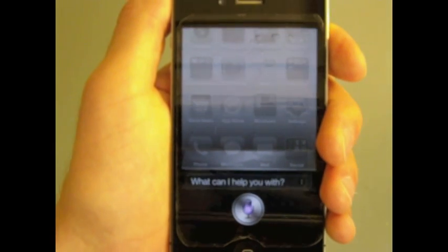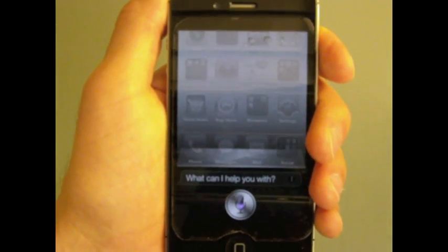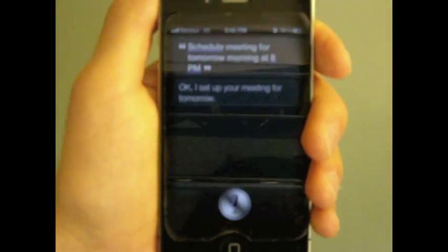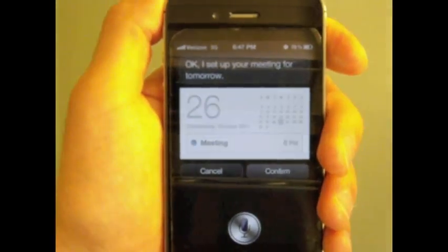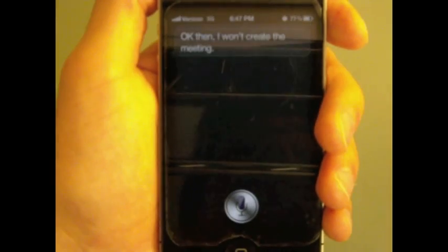Schedule a meeting for tomorrow morning at 8 p.m. Who schedules a meeting for tomorrow morning at 8 p.m.? Alright, so it brought up a meeting anyway. Cancel. Okay then, I will create a meeting. Cool, and so that's Siri. It even understood what I meant, even though I said tomorrow morning, but at 8 p.m. Sorry if the camera's kind of flipping out on us.